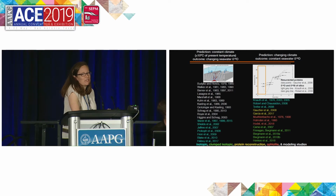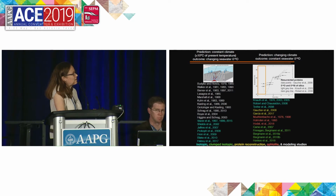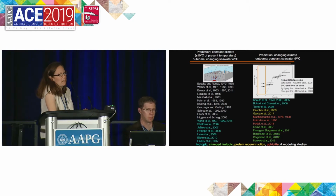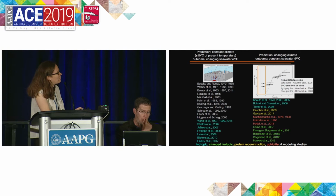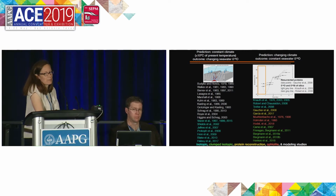This has led to two end-member interpretations that have divided scientists for over 40 years. These predictions can really be boiled down to a well-buffered climate system that has kept us within degrees of the present temperature, apart from significant glaciations. In this model, the seawater δ18O composition of the ocean evolved over time. That can be contrasted with the model of a well-buffered δ18O of seawater composition and of an evolving climate through time.